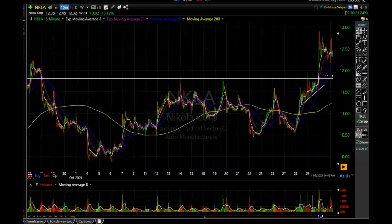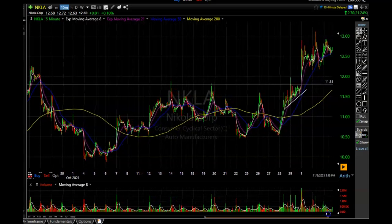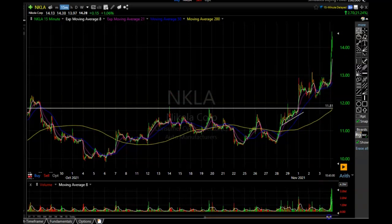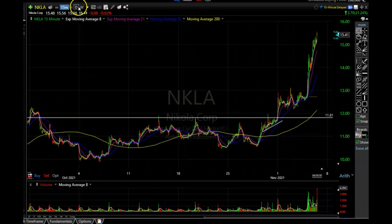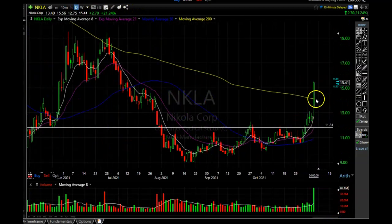And then this thing just kind of meandered around for about a day or so and then just exploded. But if you bought on that breakout, you were already up, so this wasn't a big deal, kind of waiting for it to do its thing. And then we got that explosion up. And just going back to that daily chart, man, this thing just cut through that 200 period simple moving average like a warm knife through butter.